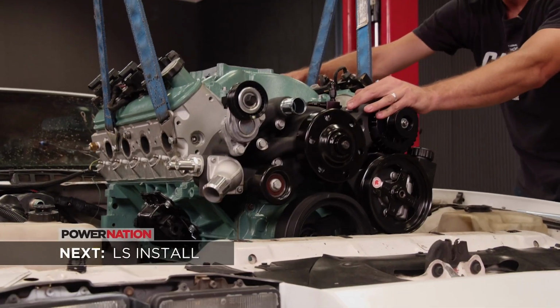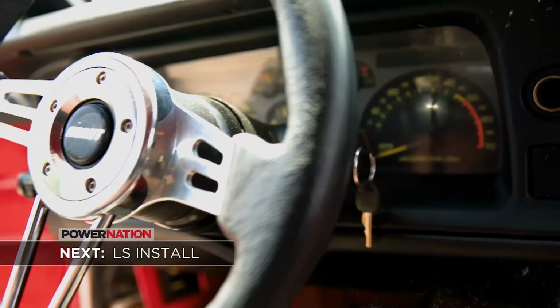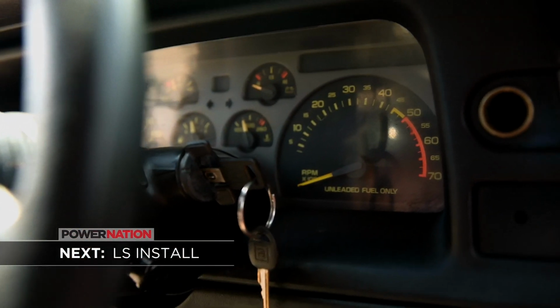Coming up, we drop in the LS and find a plug-and-play way to use our existing gauges. Next on Carcass.